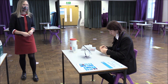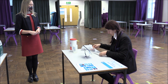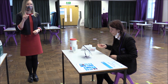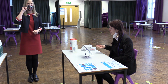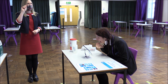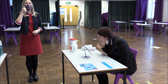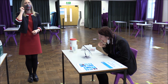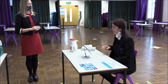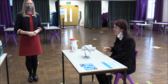So Isabel is going to take out her swab from the protective packaging. And then the first test that you're going to do is to the back of your throat and twist the swab around so that it goes around a few times on your left tonsil and then a few times around on your right tonsil. Okay, well done.